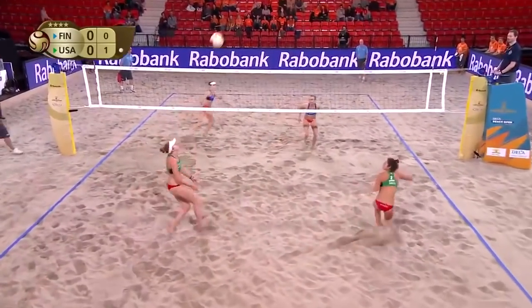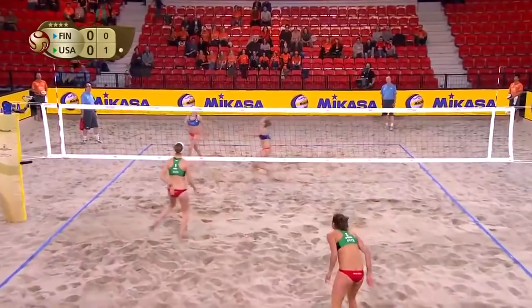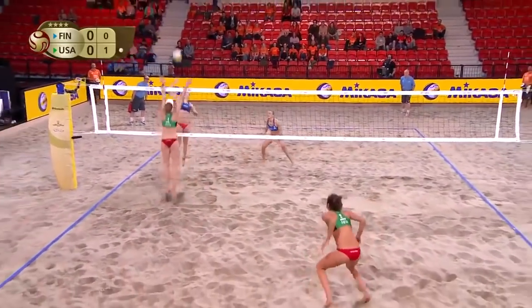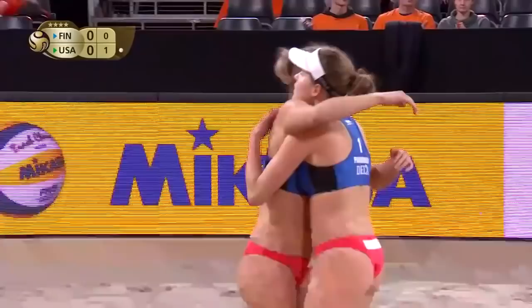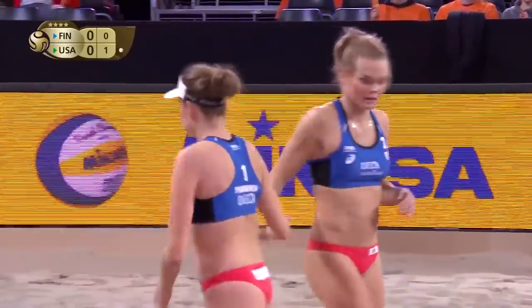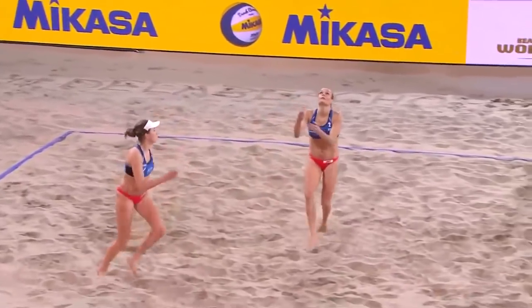Back set, moving Claes around. It's a great dig from Sponcil, though, who just adapts, takes a seat, sits in the pocket on the angle. Second time, working off the body. Parkkinen just goes thumb down, wrist away, rolls the ball away from the defender.